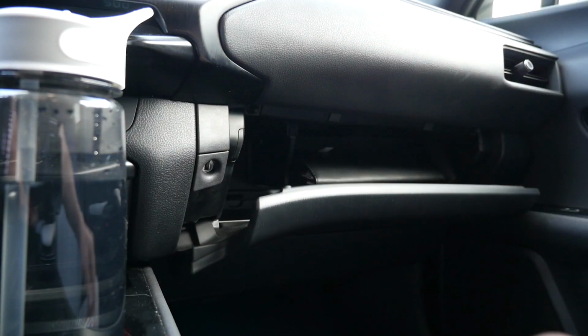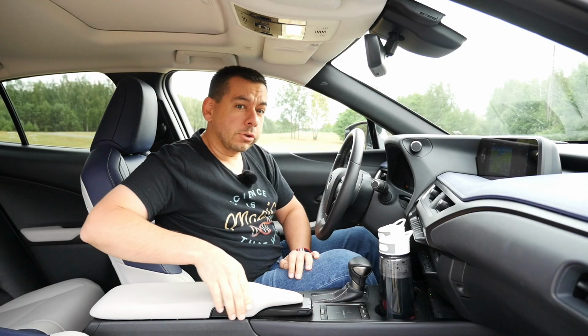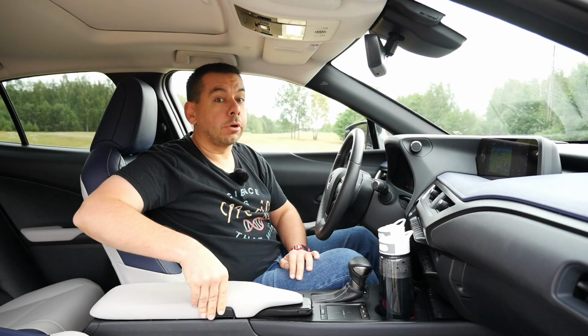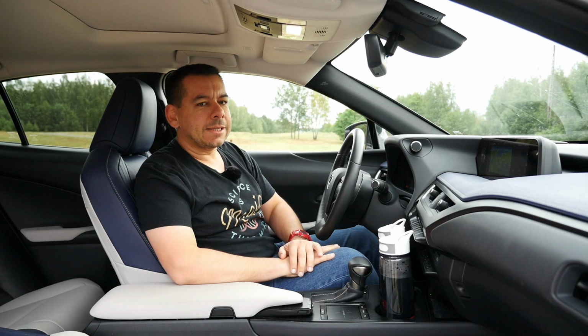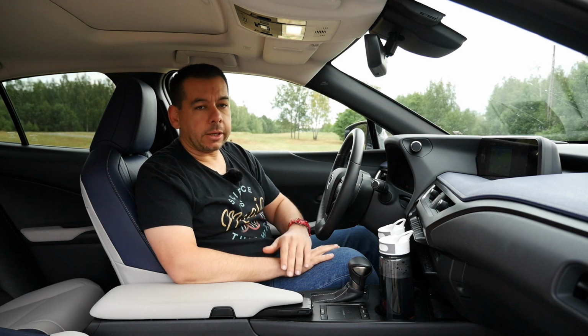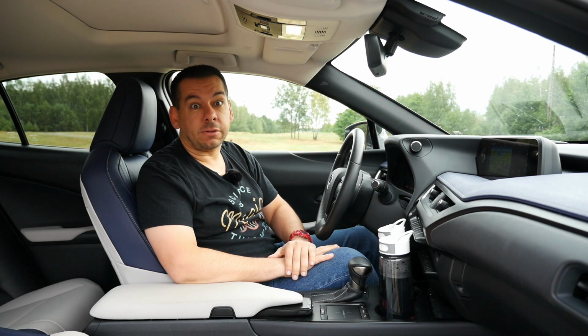The glove box is tiny. Also, storage under the armrest is not particularly big, although Lexus claims the UX has the biggest storage in the center console in its class. Well, I guess it's bigger than in the BMW X2.